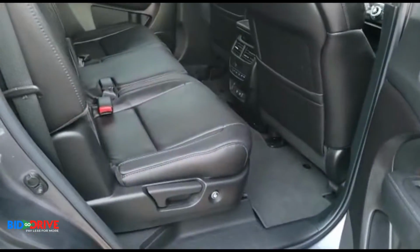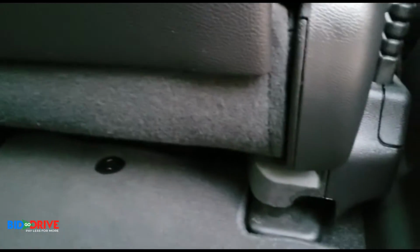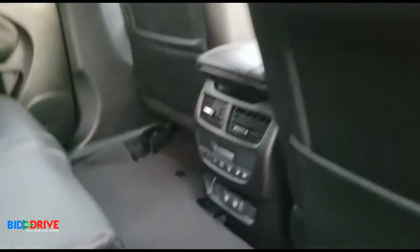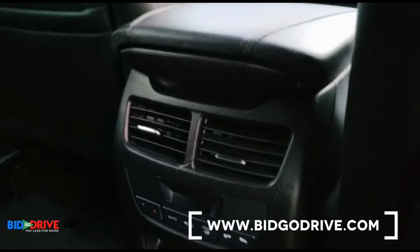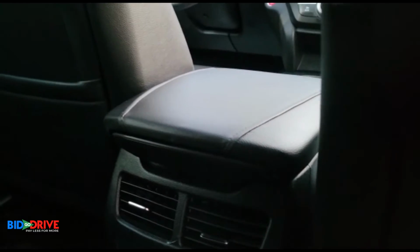So we reassembled the interior, detailed it, sanitized it. It smells like new in here. There's no odor, no smell. Again, the water level is very low, but we replaced the carpet. We put brand new carpet in it, so gets rid of any moisture. It's a 7-passenger.